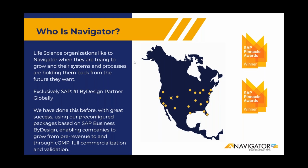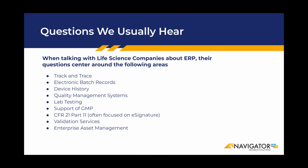We are exclusively an SAP partner. We're the number one By Design partner globally. We have done this before with great success. We use a pre-configured package based on SAP Business ByDesign, which enables companies to grow from pre-revenue to and through CGMP and full commercialization and validation. And we have a number of success stories that we can share along the way.